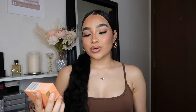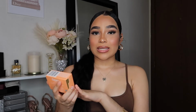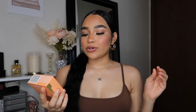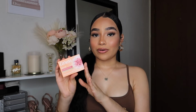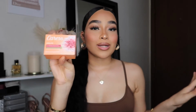Next, I did pick up this Caress Daily Silk Body Wash Bar. I know for a fact I never tried this scent in a body bar soap form. For noticeably silky soft skin with white peach and orange blossom. It has a floral oil essence. It's pretty much the same thing as the body wash form, but in a bar form. But if you need any bar soap from Caress, they have them at Dollar Tree for only $1.25.